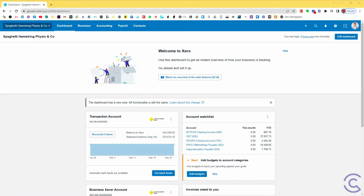Let's firstly start off with why you'd want to track these separately. Well, if you've read through the link on what these are, basically this allows you to be entitled to an extra tax deduction for certain spends. So if you can track these things separately, it'll be a lot easier for you to see what expenses you are entitled to an extra tax deduction on.